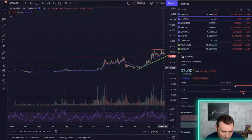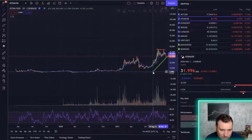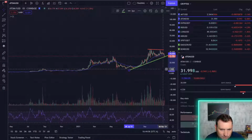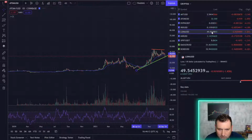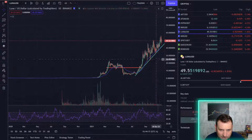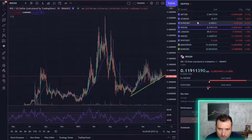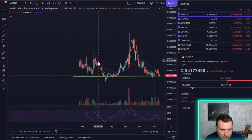And I don't know if we could see it back down at 10, but I highly doubt that unless the market just turns upside down. But we're not really showing much indication of that yet until we see the moves on Bitcoin and Ethereum, what they're going to do. But still, all these coins are around the same price, $50, and Luna's $50, Iris 12 cents, AKT 250, still holding that area.